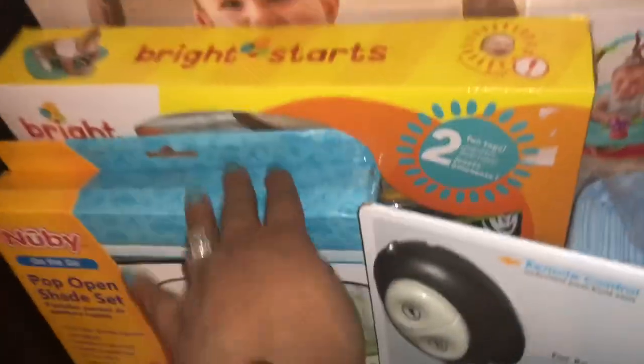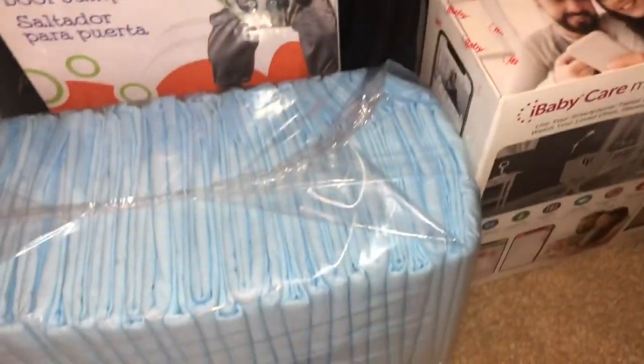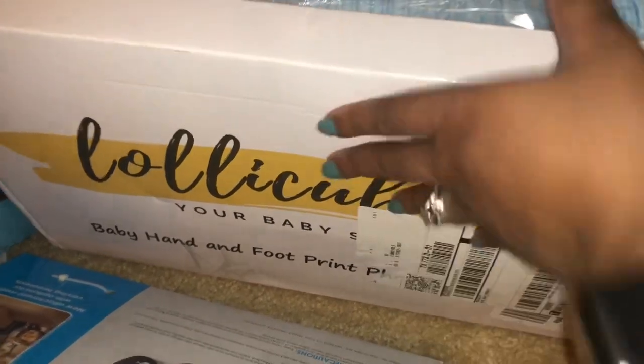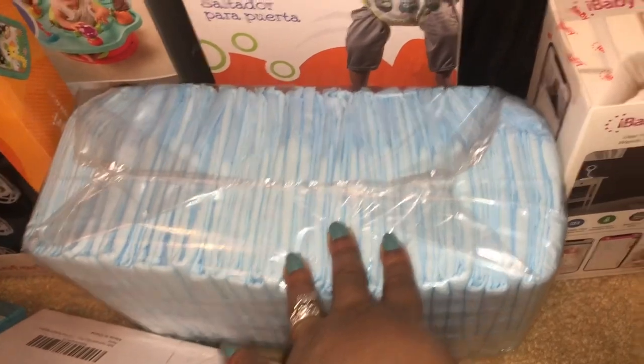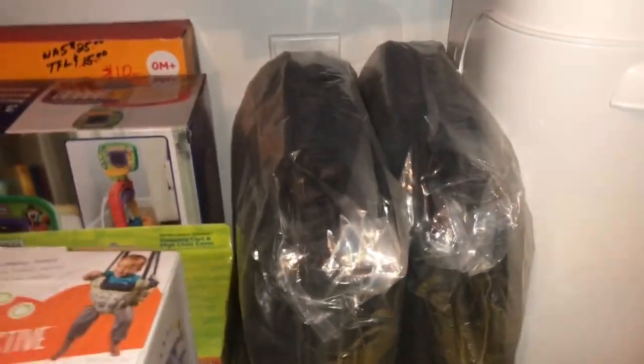I have tints, so I really don't need that. This thing is going to make his like hand and feet prints, and I'll be able to hang this up in his room. Of course, the little thing that catches like wet stuff. The camera that I need to set up. Two diaper bags that I need to start to get ready once the baby is actually here.